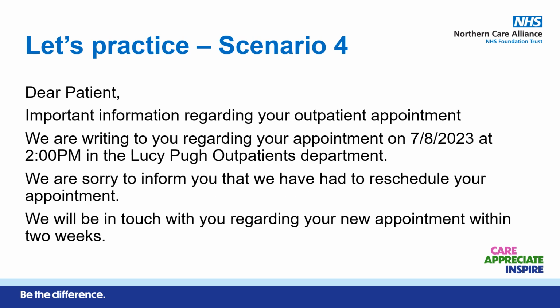Last practice. Scenario 4. Another letter. Dear patient, important information regarding your outpatient appointment. We are writing to you regarding your appointment on the 7th of August 2023 at 2 p.m. in the Lucy Pugh Outpatients Department. We are sorry to inform you that we have had to reschedule your appointment. We will be in touch with you regarding your new appointment within 2 weeks.